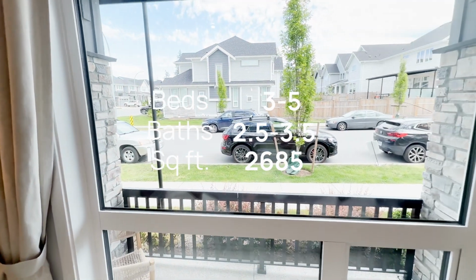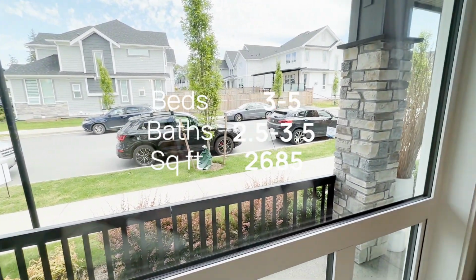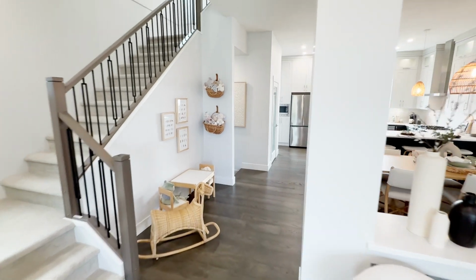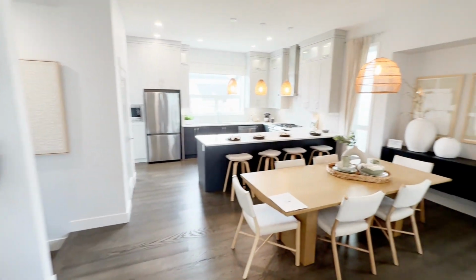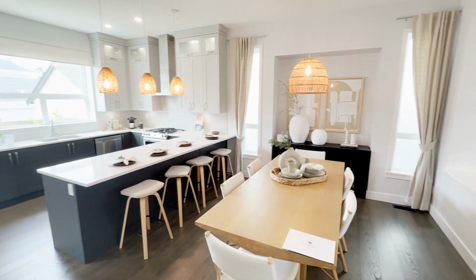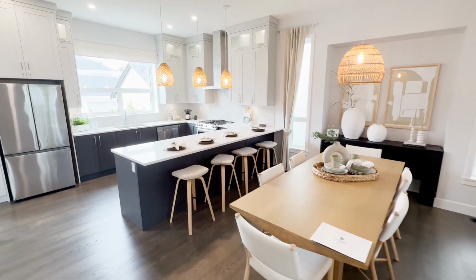Now, just to start off with some numbers, this is their 3 to 5 bedrooms, 2.5 to 3.5 bathroom home with 2,685 square feet. And the reason that there is a range, not just an exact number of bedrooms and bathrooms like you're normally used to, is because of the basement, how you can turn that into a rental suite if you like. And once we get down there, I'll point out a few more things.